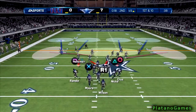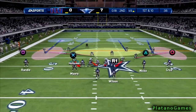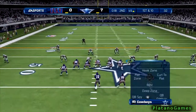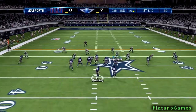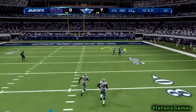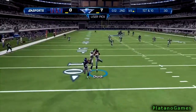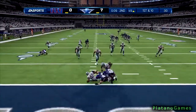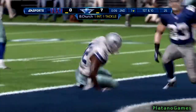Crazy. 18 seconds here. They face first down. From the gun. Manning's looking to go down the field here. Intercepted by Church. Stopped on the 1 yard line.